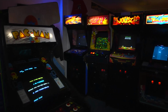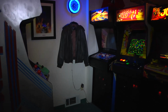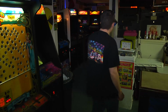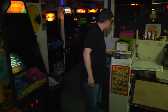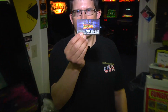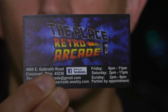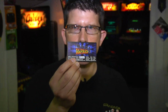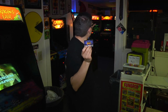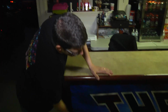So who did the artwork, the logo and everything? It's kind of based off of Back to the Future. The actual logo was kind of my idea, but my brother-in-law, who's a graphic designer, and I worked on it together. You can see one of our cards here. He did a lot of the things you see hanging out, like the fake marquees hanging up around the arcade.